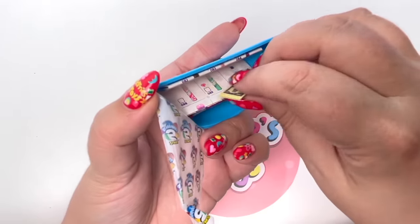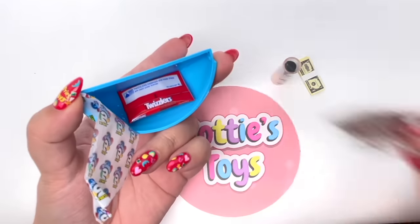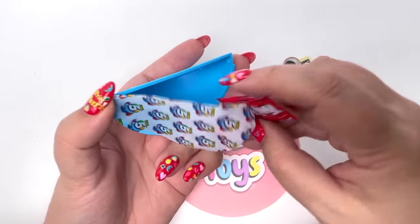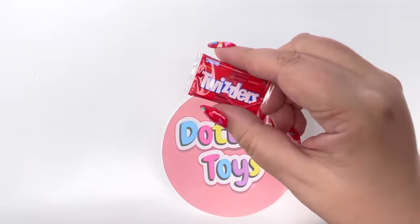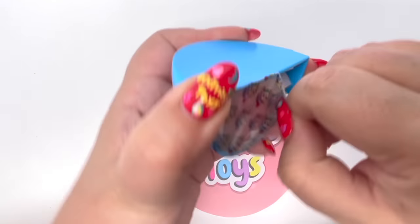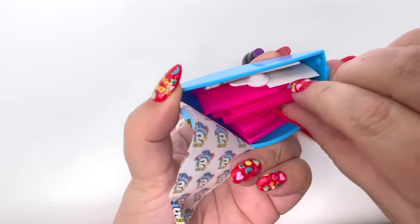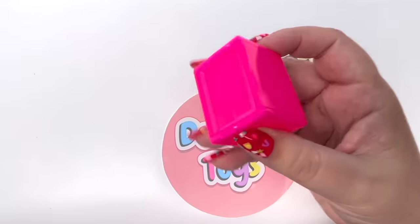All right, so we have the $1 bills. I definitely know I do have those $1 bills. And here are our Twizzlers, which I already have in my collection. Ooh, the Vimto. And we have a little safe. Let me show you what that looks like all put together. And here is our safe all put together.